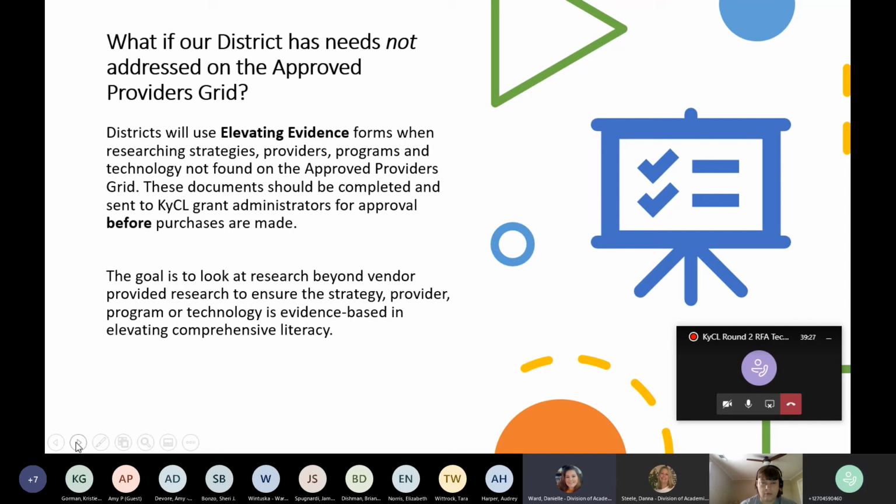Now, what's the purpose of the elevating evidence documents? Well, the goal is to look at research beyond the vendor-provided research. Vendors are going to spout off all kinds of wonderful things about themselves because they're trying to sell you something. So we want you to look beyond the vendor-provided research to ensure that the strategy or the provider, the program or technology that you're interested in is evidence-based in elevating comprehensive literacy.